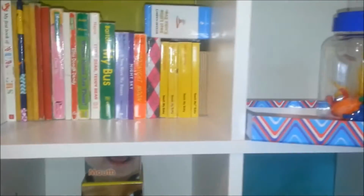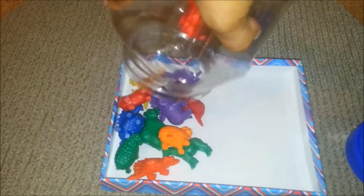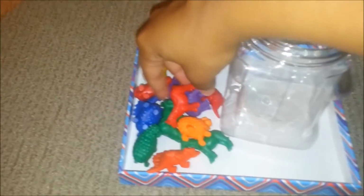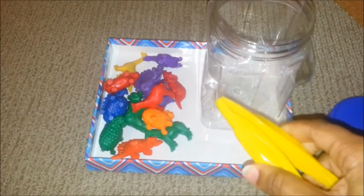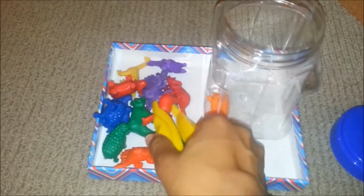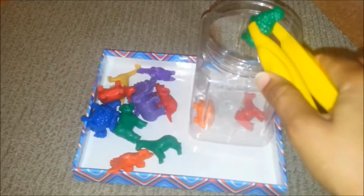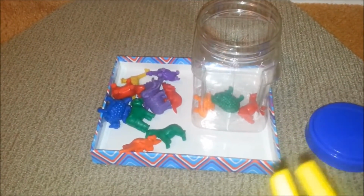So there's that. This activity here, I usually have closed real tight so she can't get into it without me being here with her. We have some tweezers, and some manipulatives that are animals and dinosaurs. The intent of this activity was to get the tweezers and get an animal and place it into the bucket. She has a hard time doing this. She's able to do it, but it takes her a long time, and I see that she gets frustrated with it easily.